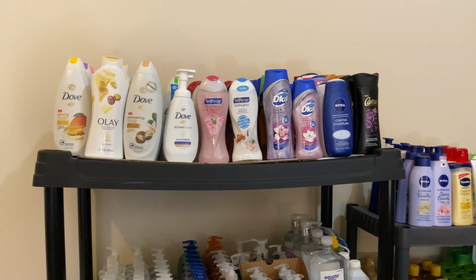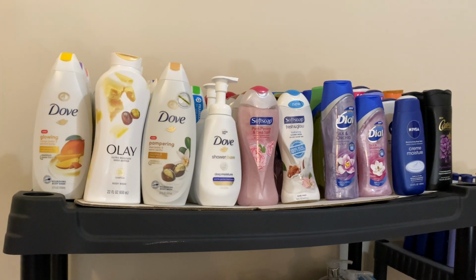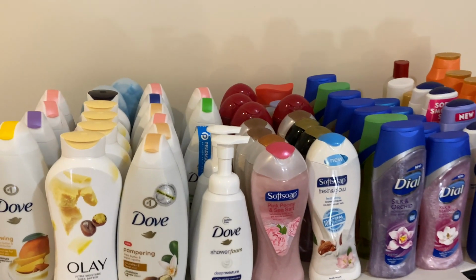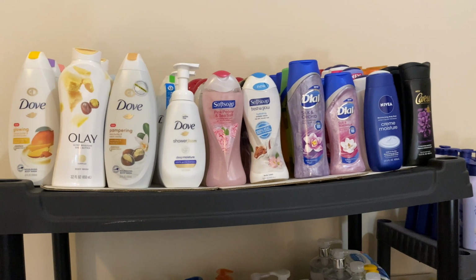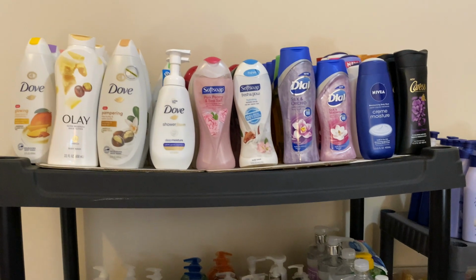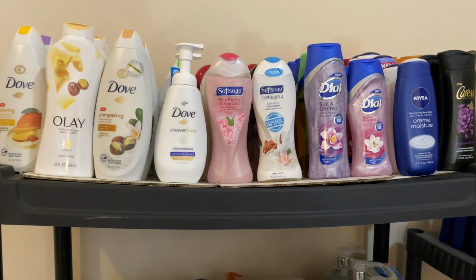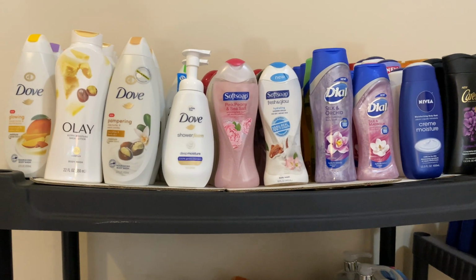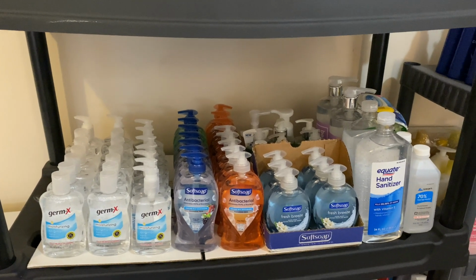So on this side I have at the top shelf, of course, my body wash. So this is all women's body wash. I have my Dove. Let me get up on my tippy toes so you can see back there. But I have my Dove, I have my Soft Soap, I have my Dial, Nivea, all that good stuff. That is my women's body wash shelf. And I keep a lot of this stuff also in my closet that I have in my master bathroom. But this is my overflow that will not come into the house, that I'll keep out here. And then I'll just refill my closet and my master bathroom as needed.